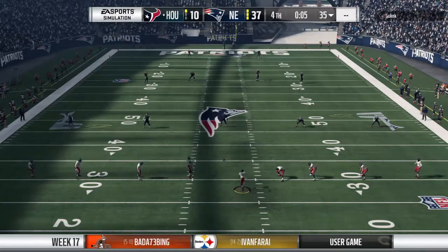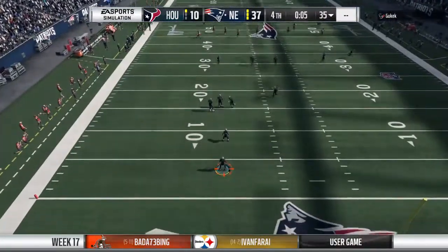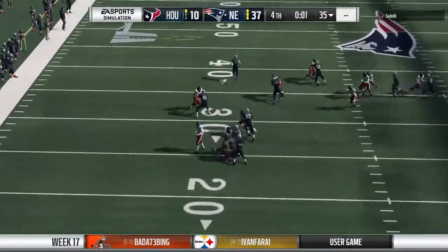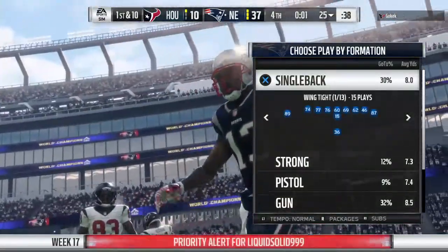The kickoff team on the field now as they will send this one away. Here comes Philip Dorsett now to return it. And not a bad return here. He gets it out to the 25-yard line.